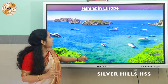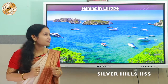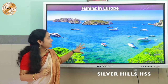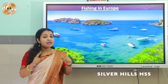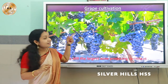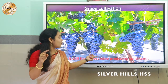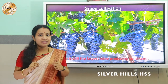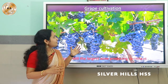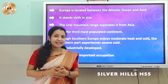Now, fishing. Fishing is a main occupation of Europe. As you can see, many ships are anchored here, engaged in fishing. Grape cultivation. Europe is still the largest wine producing continent because they produce a huge amount of grapes every year. Okay? I hope it is clear to everyone.